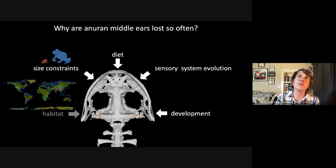Another possibility that we thought of is that it could be a size constraint. Frogs get really small. They're some of the smallest tetrapods. In fact, they hold the title for the smallest tetrapod on Earth currently. And when you get that small, sometimes you lose bones simply because you lack space. With the ears being right next to the brain and the skull, you could see potentially losing an ear due to constrained size in the skull.